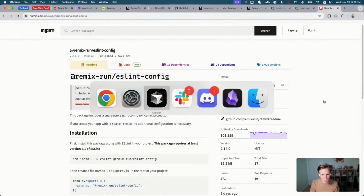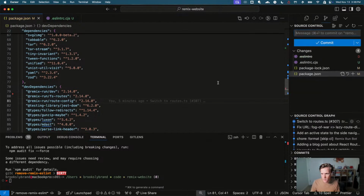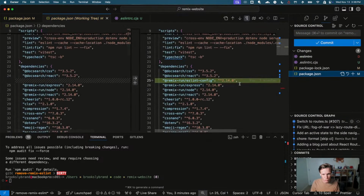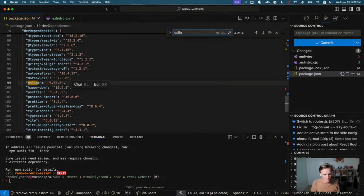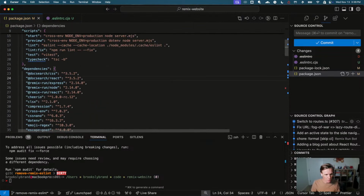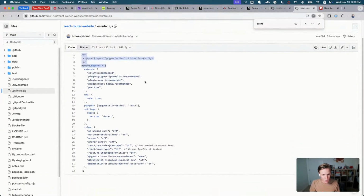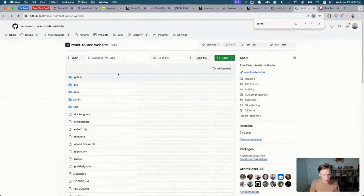Okay, cool. So that's ESLint. That's why we're removing it. All right, all that to say, ESLint, remix.run, ESLint. We need to remove that. So I was just copying what I had here. There's a couple of ESLint things that I need.